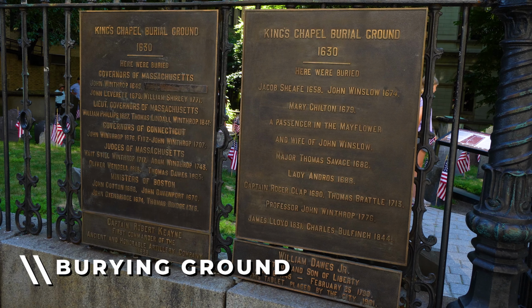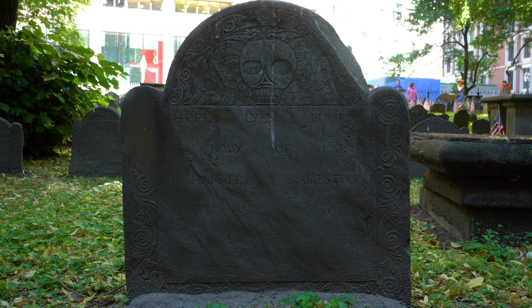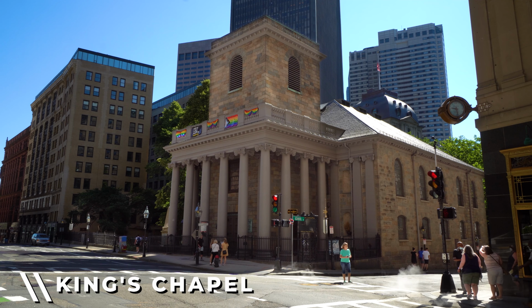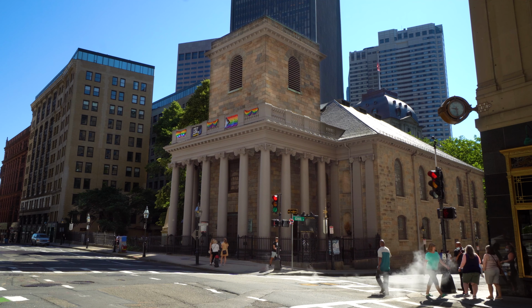Next up is the King's Chapel and the King's Chapel Burying Ground, which is, I think, the oldest cemetery here in Boston and maybe in all of the United States. There are some people buried in here that were passengers on the freaking Mayflower, so talk about old. This church was originally founded in 1630, but the current building you're looking at now was built in 1754.